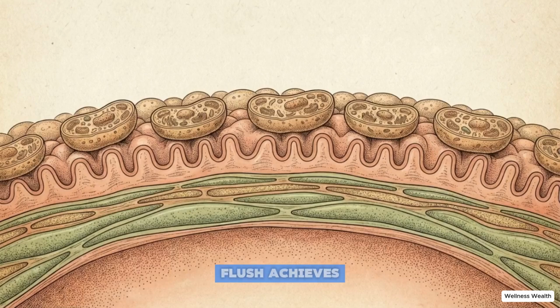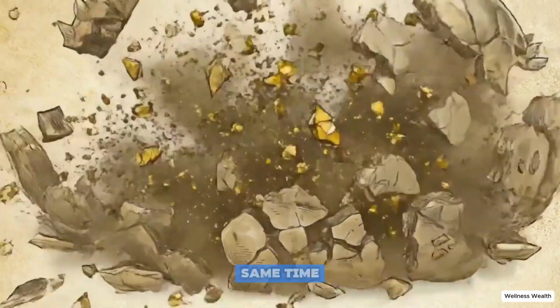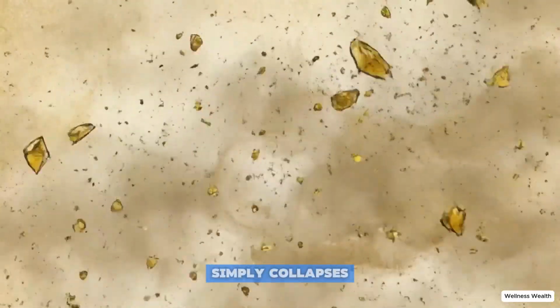The golden flush achieves genuine microbiome restoration because no single strain of bacteria can develop resistance to it. By targeting the colony from the outside and the inside at the exact same time, the fortress simply collapses.